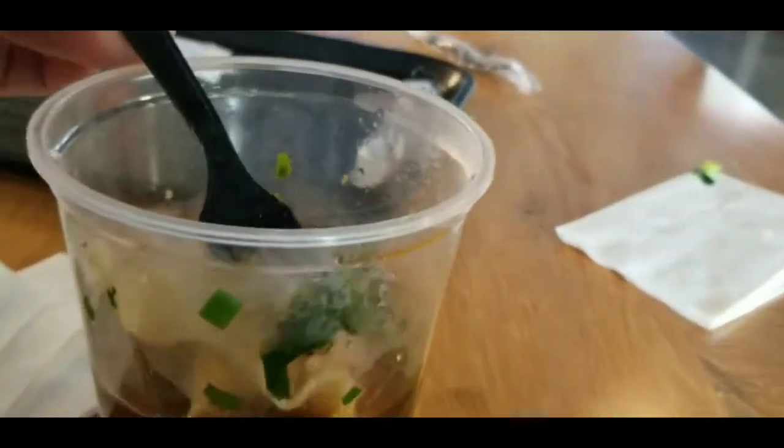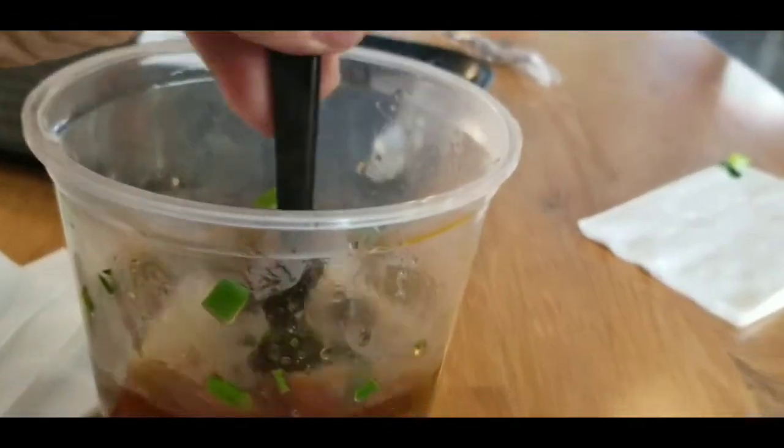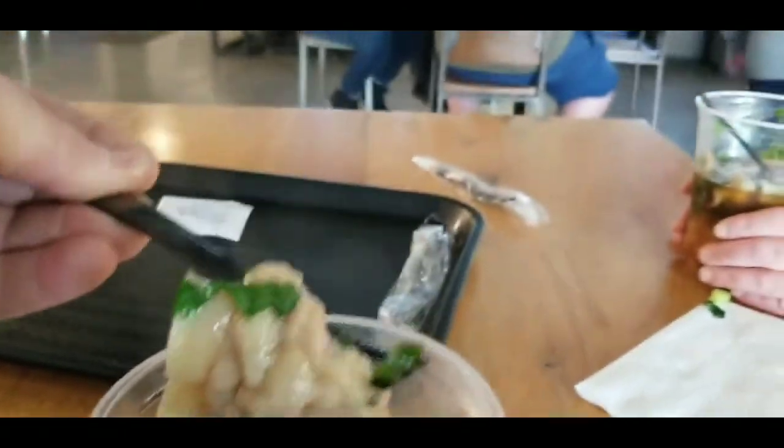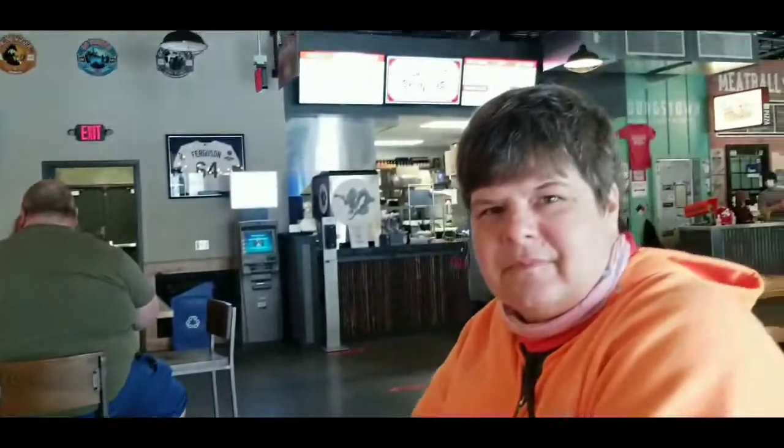Right. And I got to tell you, this wonton soup is out of this world. There's nothing ordinary about it. It's so tasty. It's got a nice little kick to it, but it's not overwhelmingly hot. Very, very good. We will definitely be back here.